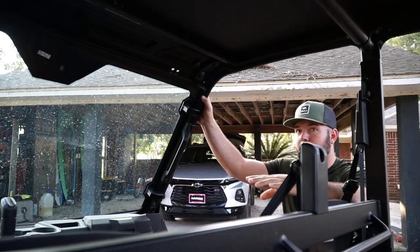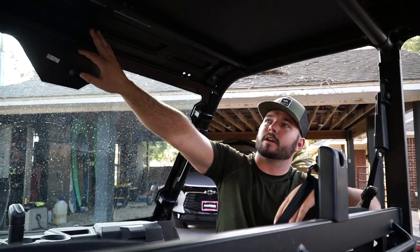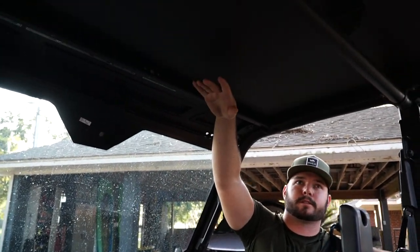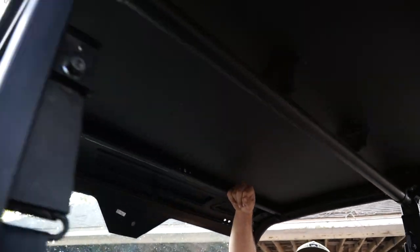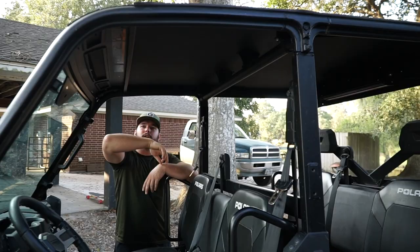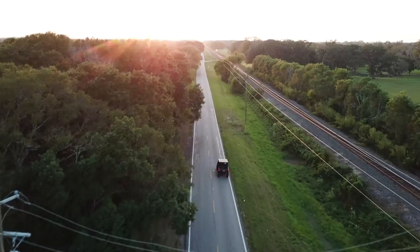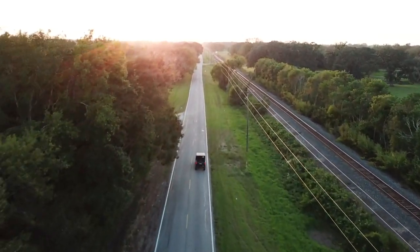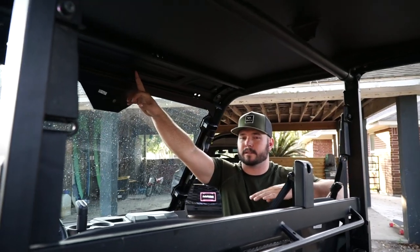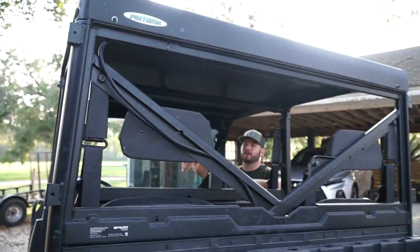The only thing that I wish I had right now is a mirror that would go up here. This is the Fortress roof, by the way. It's one of the cheaper options, but also it's aluminum, so it's not going to rust. And you would think that you don't need a mirror because you just look back. But we drive it down the road a lot, and you'd be surprised how many times you're going down the road and you don't realize that there's somebody right behind you. And you go to turn, and they're trying to go to turn to go around you.